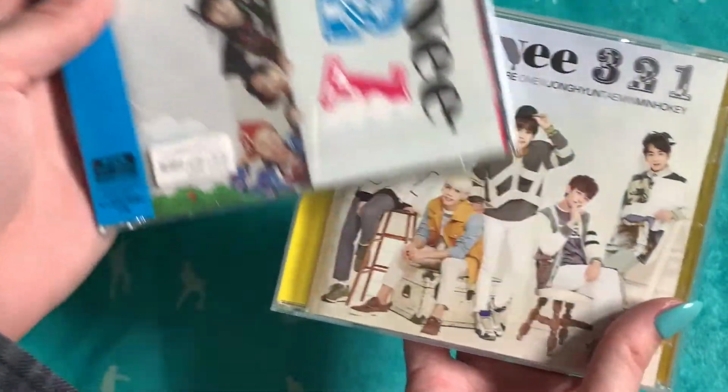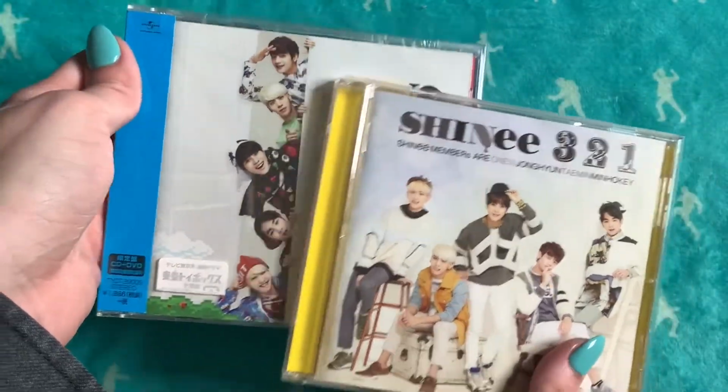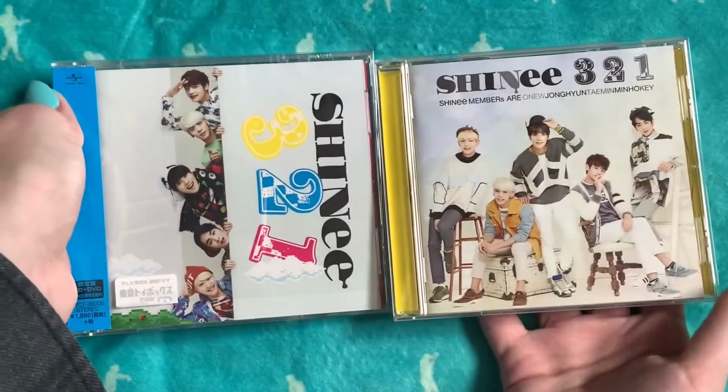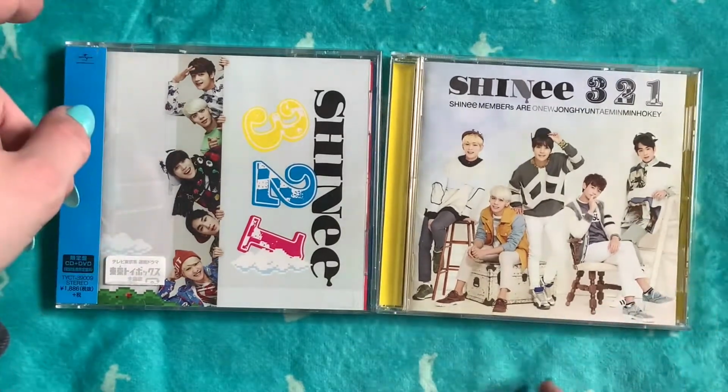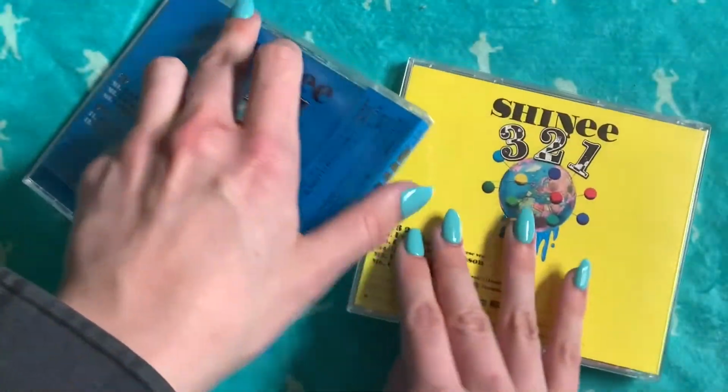And then I have two versions of 3, 2, 1. So this is CD plus DVD, and this, I think, is CD only. I think there is a third version, but I don't know what it looks like. But yeah, there's a third version of this, but I just have these two.